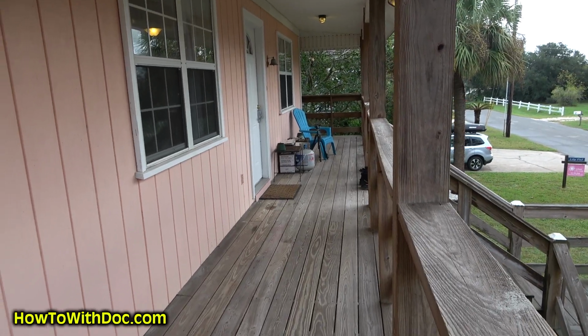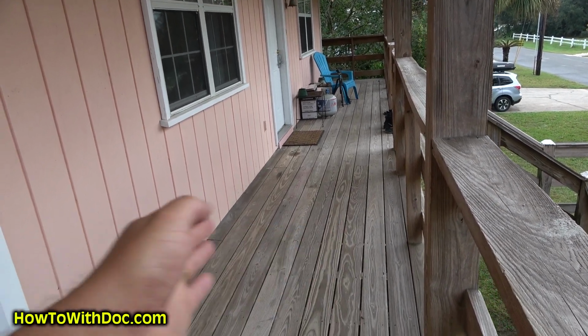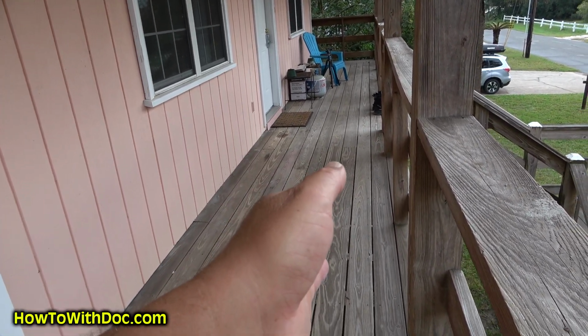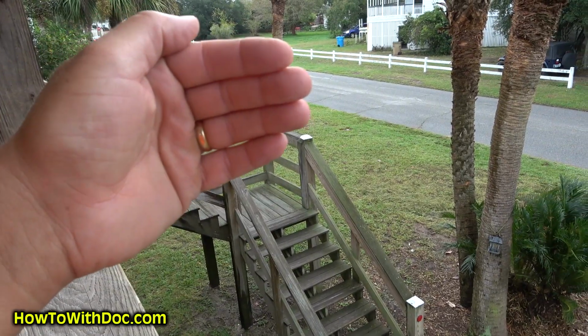So the first thing I'm going to do is show you what the front of the house used to look like. Now, it just had a small 48-inch wide walk-around porch on it, and it had one set of stairs, and that's it. So it had one set of stairs on the front. Now, let me show you what the new front porch, the addition, looks like before I take you inside and walk you around the rest of the house.